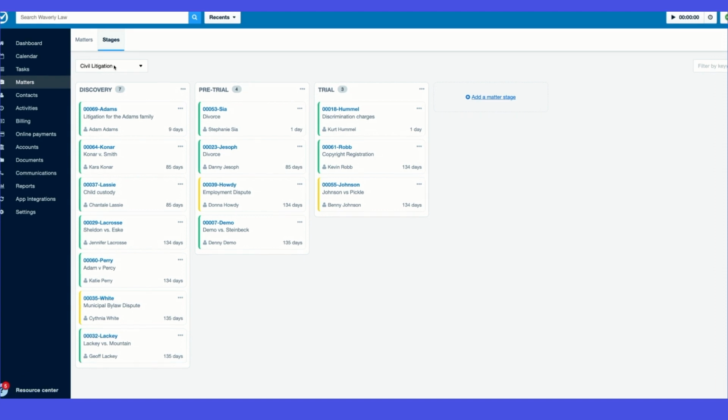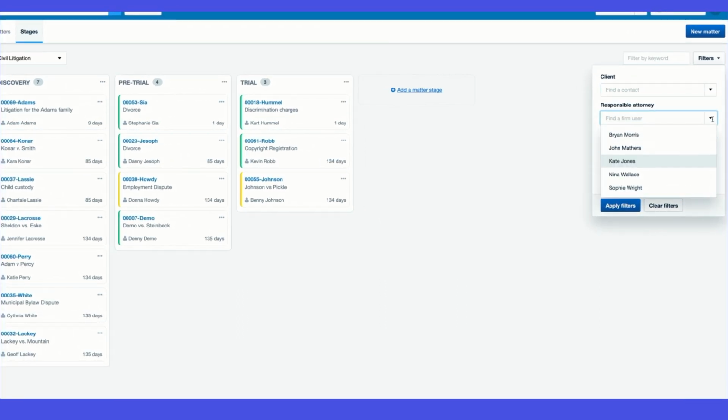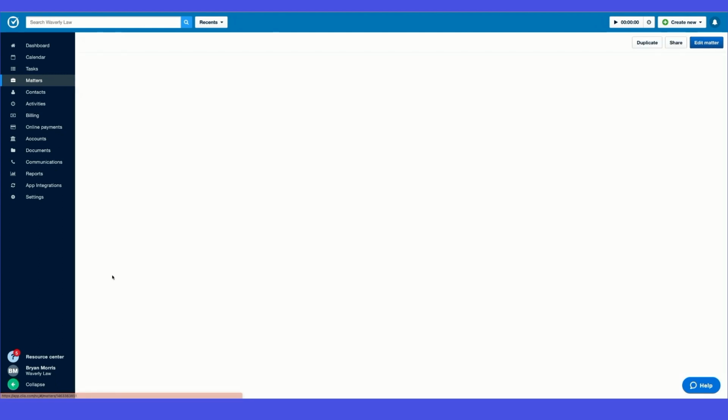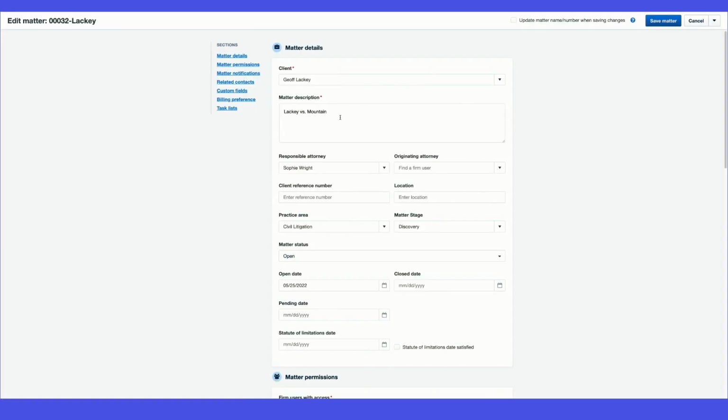So in reviewing the discovery stage, we can see that there's an imbalance here, right? We've got a whole bunch of cases pending. Using filters, which is just another value add in Matter Stages, we can filter to see how many of these are owned by Sophie, who is the number one attorney for civil litigation in my imaginary firm. So I can see she has a ton, not only in discovery, but also in the other stages as well. Using that visibility and understanding, I can now click through to the matter and reassign one of those discovery cases to make sure that Sophie isn't overwhelmed and our clients are getting the care that they need.